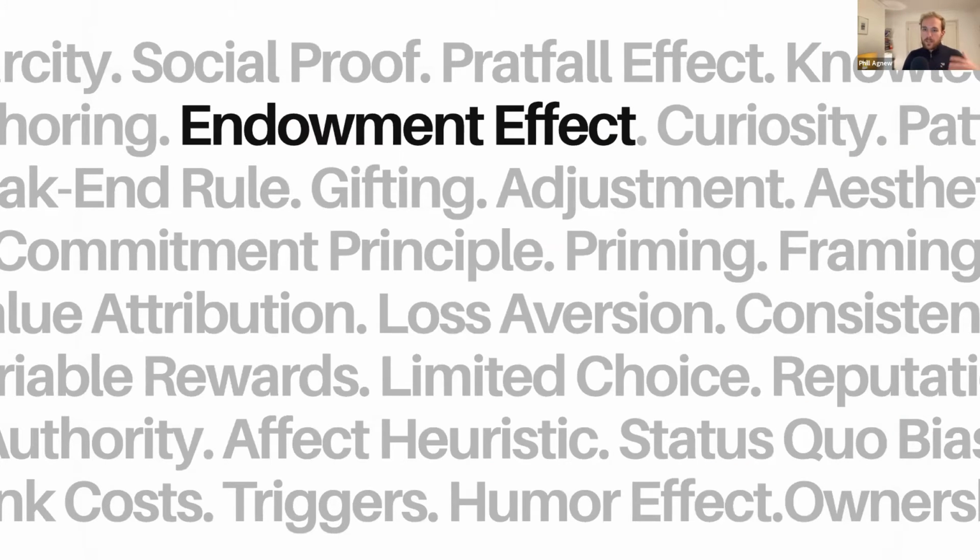Let's go into another one, endowment effect. Now, the endowment effect means that we basically start to feel ownership over things that we've begun. That if we have started a task, we are far more likely to finish it. So an example of this is if it's late on a Friday and there's an email you really don't want to send, the best thing you can do is start sending that email. Because once you've started that task, it's really difficult not to finish it.